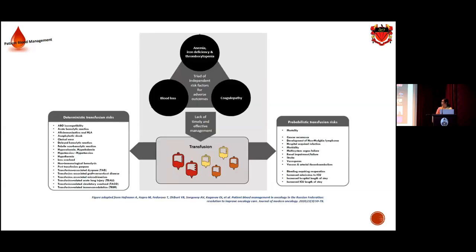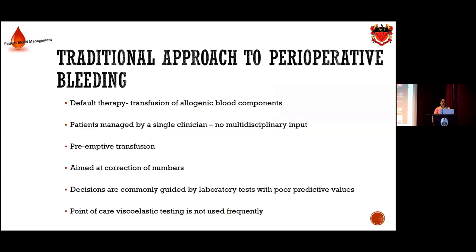So there is this important concept that we need to understand, the triad of independent risk factors for adverse outcomes in a patient who undergoes surgery. So anemia and iron deficiency, thrombocytopenia and coagulopathy, and bleeding or blood loss, this becomes a triad of independent risk factors which will make the patient get adverse outcomes. So traditionally, when we see bleeding, we get the blood and we transfuse as much as possible allogenic blood components.